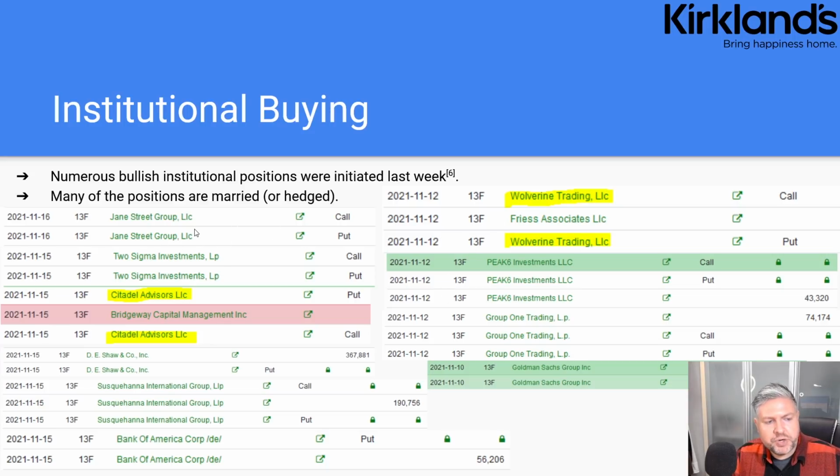But we have Jane Street with a call and a put, 2 Sigma, call and put, Citadel with a call and a put, D.E. Shaw with shares and a put, Susquehanna with call, shares, and put, B of A with shares and a put, Wolverine with call and a put, Peak with call, put, and shares, Group 1 with shares, call, and put, Goldman Sachs with shares and a put.